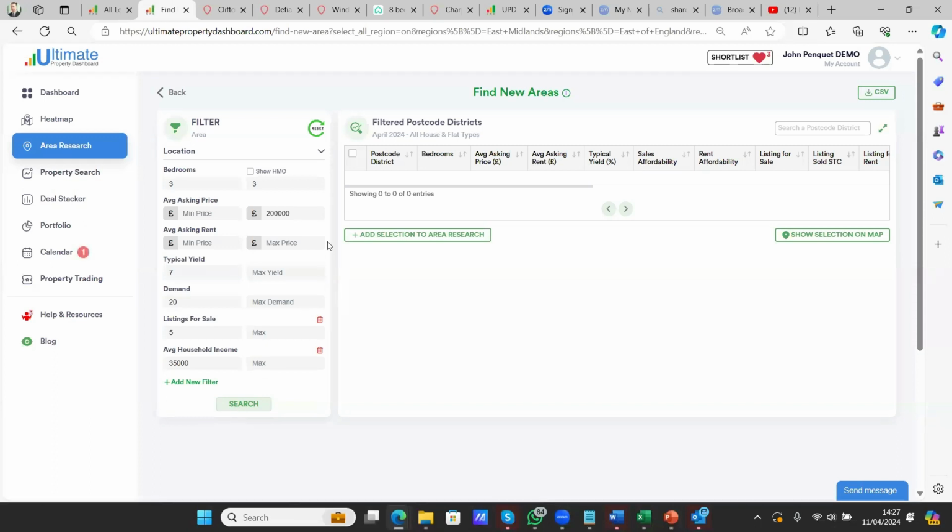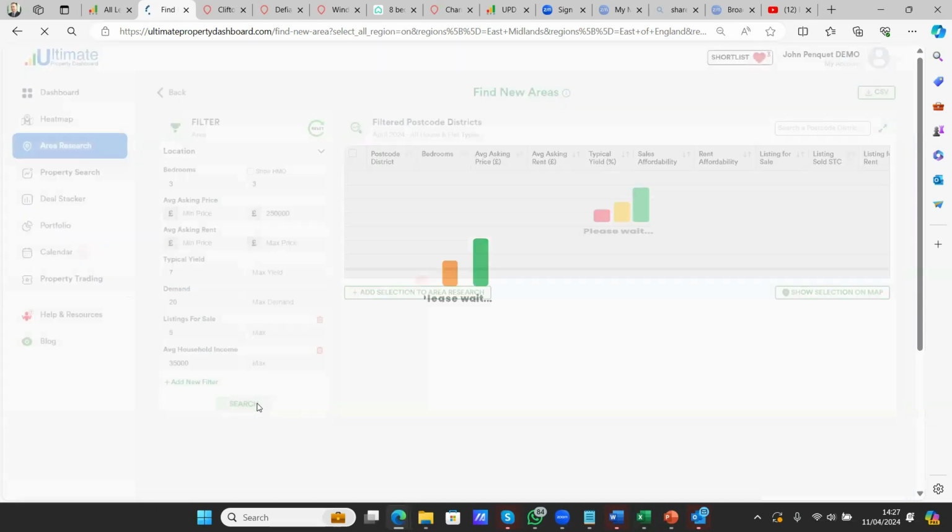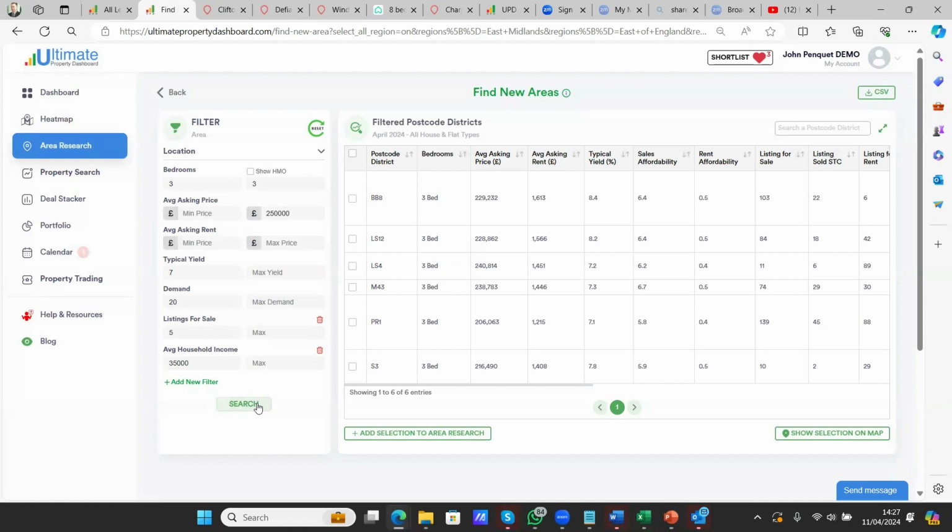Oh, what have I done wrong there? Less than 200,000, 3 bedrooms, 7%, household income. What have I done wrong there? 250,000 maybe. Maybe I was a bit cheap on the pricing. Let's try that. There you go. So there are 6 postcodes that match that criteria.